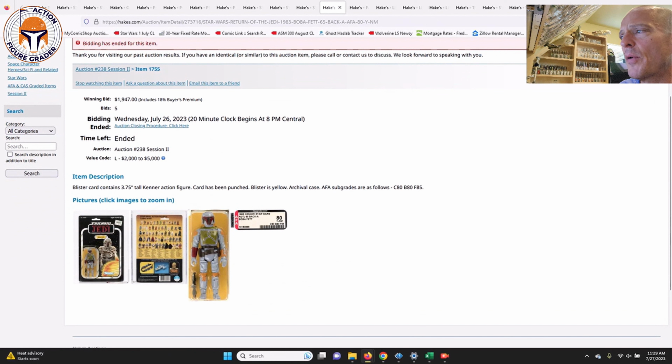Next up was a Boba Fett on the 65 back A, archival case, yellow blister, AFA 80. It was punched with a price sticker. The value code on that one was $2,000 to $5,000. I was kind of expecting $2,500 to $3,000. It came in at $1,947. So really good deals out there for a lot of these figures.